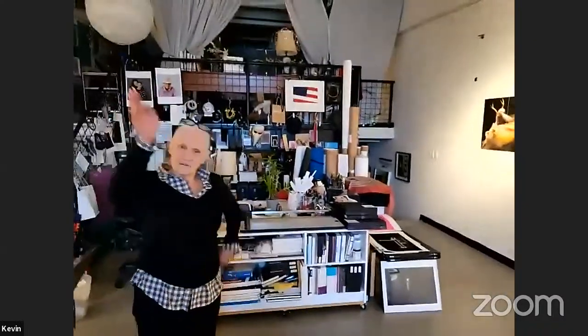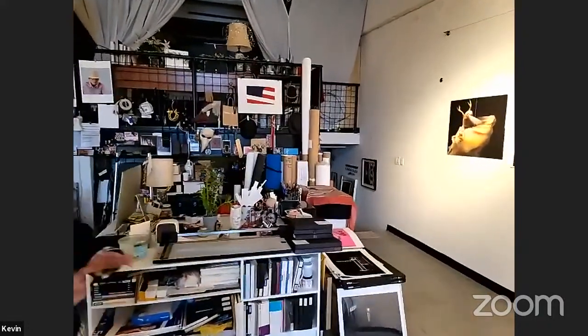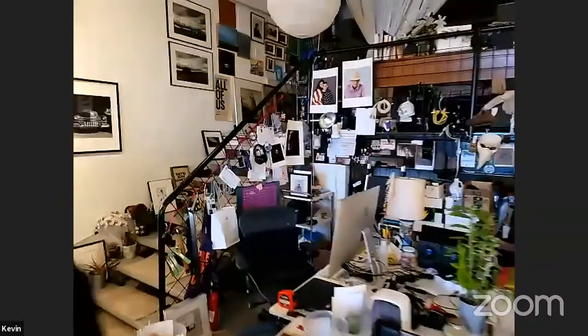Wave goodbye to the camera. And remember, this is these people's live space. So I always try to emphasize, it's not just a gallery. This is your whole life in here. It's your home. You want to look up there? We can glance up there real quick. I don't like to intrude. People don't want me to, but I'll peek up there.